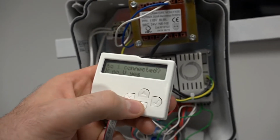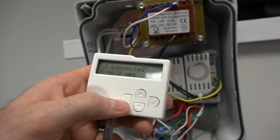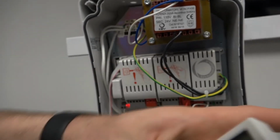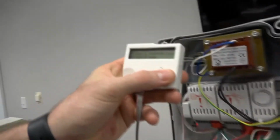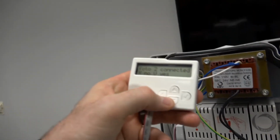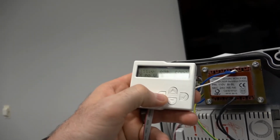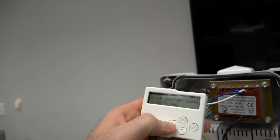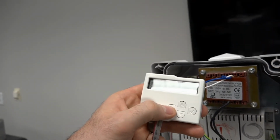And then it's going to ask us about our safety devices. First it asks if photo eye 1 is connected, and Jordan, you can show them the photo eyes there that we have connected. So these are the photo eyes that we have on this gate installation. We will select yes, photo eye 1 is connected. Photo eye 2 is not connected. We do not have a sensitive edge on the gate, so we'll select no. We do not currently have a stop button connected, so we'll also select no.